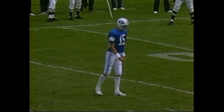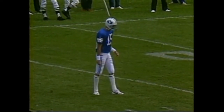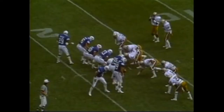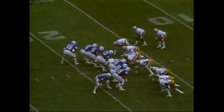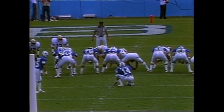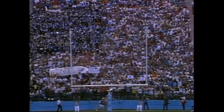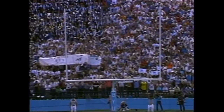Wilcox holding. Shumway, the deep snapper for BYU. 2 bad snaps in a row, or bad snaps or bad holds. Let's see how this one goes. 35-yard field goal attempt. Webster, a transfer from Ricks. Good snap. The kick is up there. Looks pretty good. It's there. You have a penalty flag on the field, Jay.